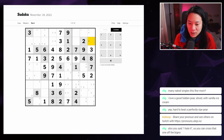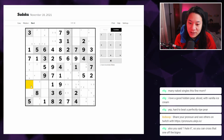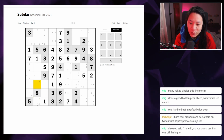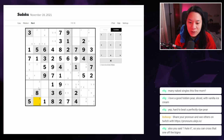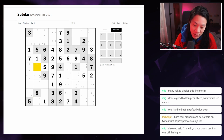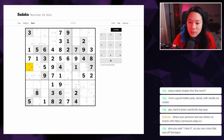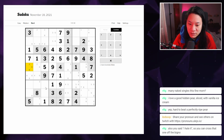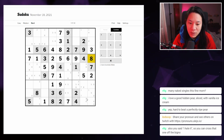6s. Come on, 6s. 6s get stitches. I know it doesn't rhyme, but I don't care. 6s. They're locked with the 3s, but the 2s aren't locked in the same cell, so it's not a 3, 2, 6 triple. And I guess the 6s are here as well, so let's pencil mark those in. 7s. 8s. Pointed 8.